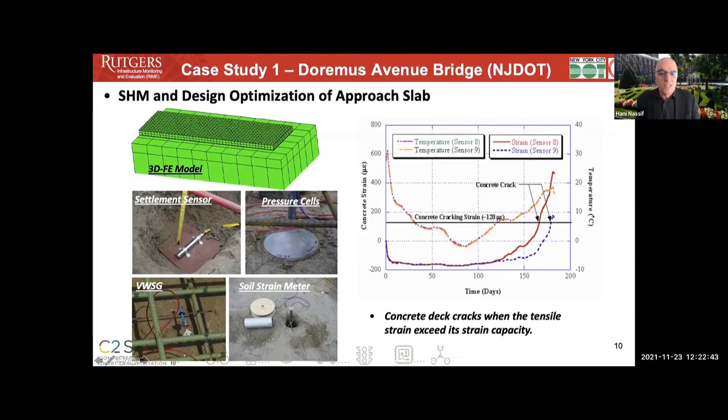We did maybe 2 years of monitoring, and after about 160 days, we were able to pick up the crack on the sensor, and we observed the crack location. Without those, we wouldn't have known when it would be cracking. So you could see after 100 days, after the bridge was open to traffic, the tension strain started going up. And this is the concrete. We had some capacity of the concrete to cracking, and then we were able to predict that there will be a crack here. And from the crack mapping on the site, we were able to confirm that.